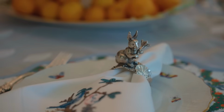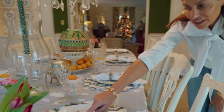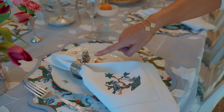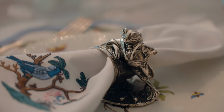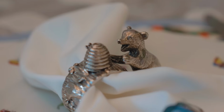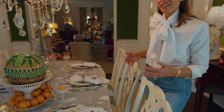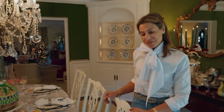And then I like having fun, whimsical napkin ring holders. They're these silver plate ones. These are old now. They don't make them anymore. They're old Reed and Barton, but there's one here that's a fun frog hanging to his side, and I've got a peacock over here, and you'll see a bear trying to get some honey. I love using whimsical napkin ring holders because I think they're a fun conversation piece when people are sitting at the table, untying them and then sitting down. It makes them feel welcome at the table.